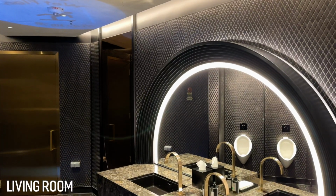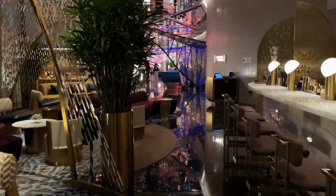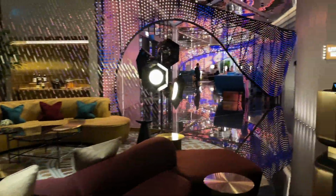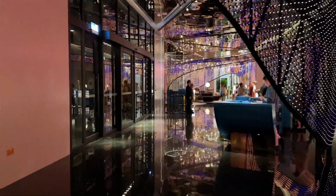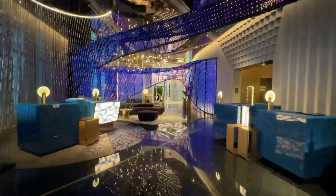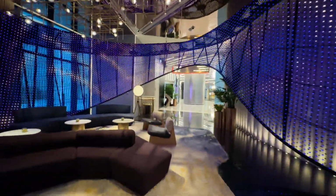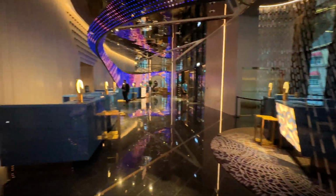The living room is both open during the day and the evening. There also is a very nice lobby bathroom. Now, the lobby is very unique as there's a lot of sense of movement. It actually has a lot of LED lights, and some of them curve, and it mimics Studio City's cinematic DNA, almost like walking into a futuristic movie set where every surface catches the light just right. Very unique public space here.